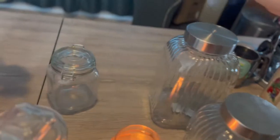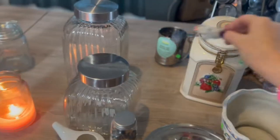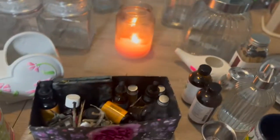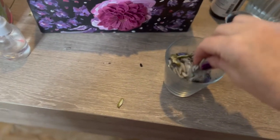This is a very potent method of cleansing. So for me, your spray is going to be like level 1, whereas a smoke cleansing is going to go to like level 2. And then I'm going to go ahead and extinguish this in my sand.